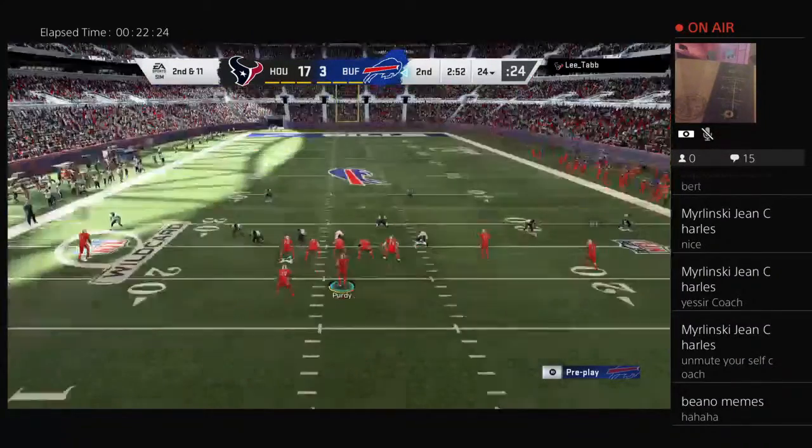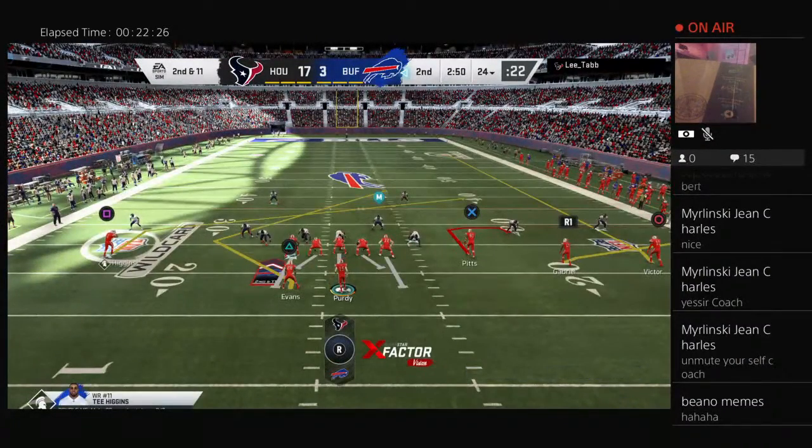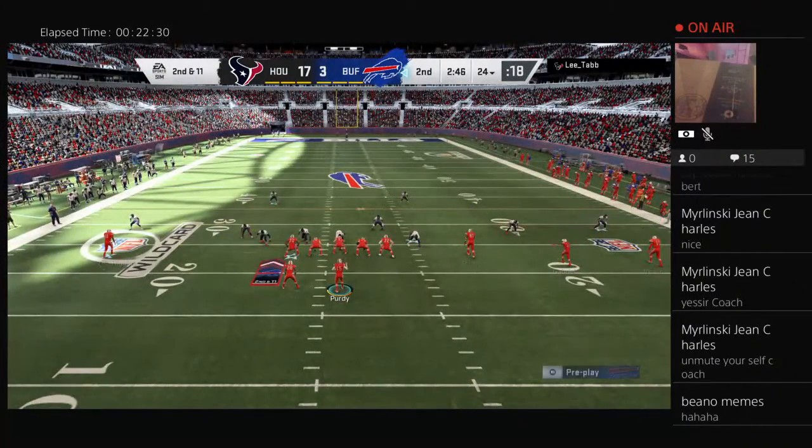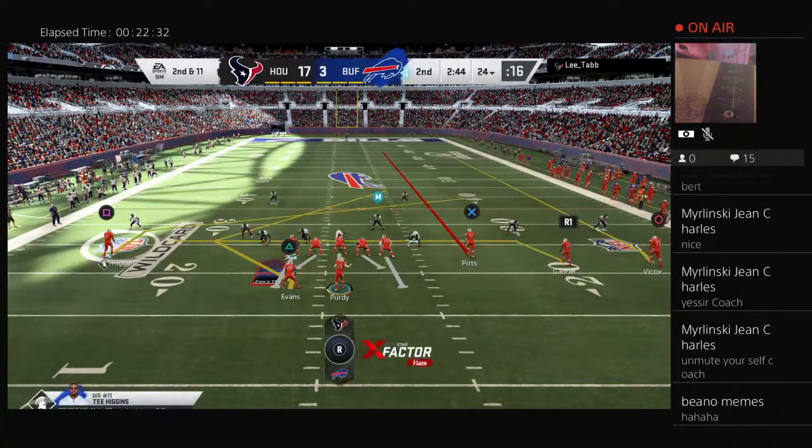Ready? 15 line. 15 line. Come. Smooth. Mike, 55.